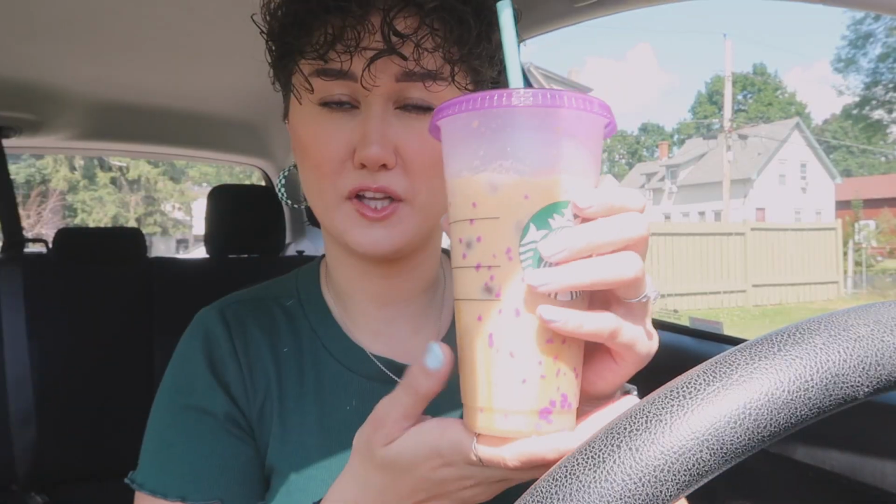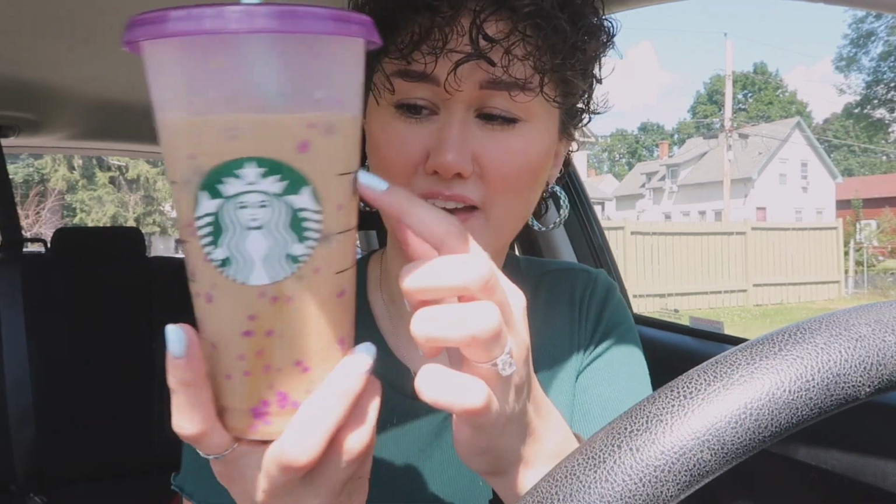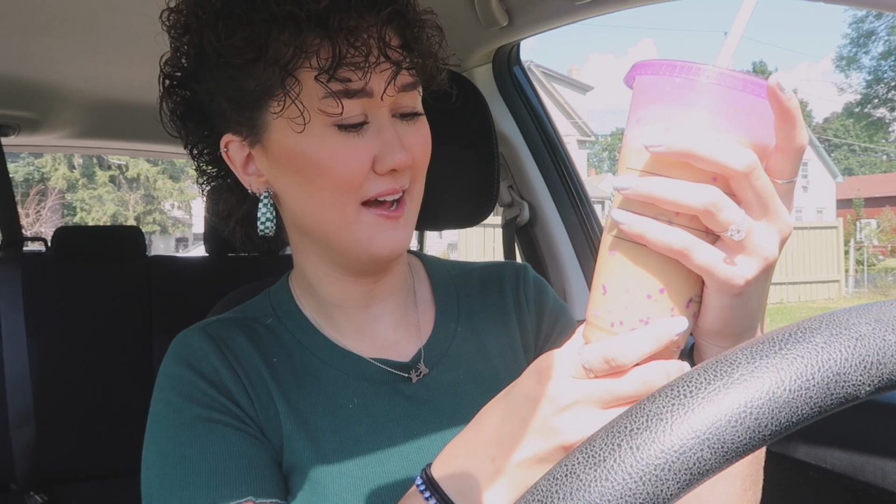That being said, look at my new coffee cup. It has confetti that changes color when there's coffee in it. How cute is that? Anyways, let's head over and start organizing.